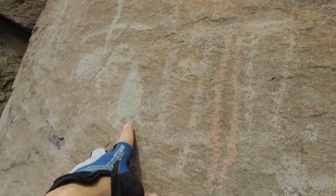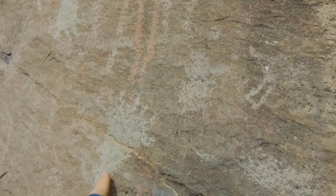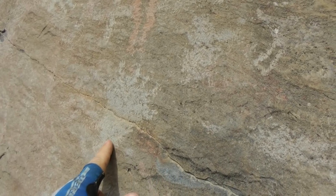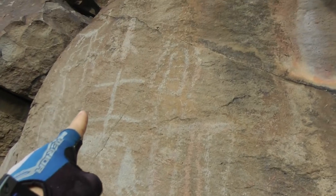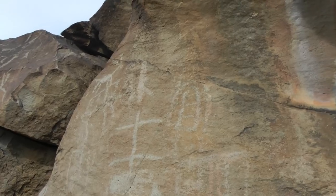Right next to it, look at this here, an upside down foot. There's the toes. And over here, here's a rope. This is the right side up footprint right over here. And look at that over there. There's the double cross over there. And right in the corner is a bighorn sheep.